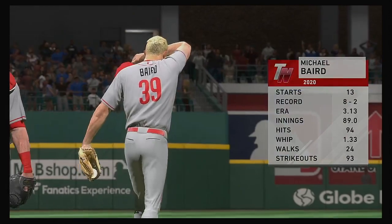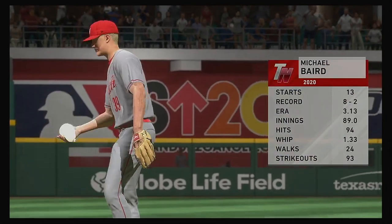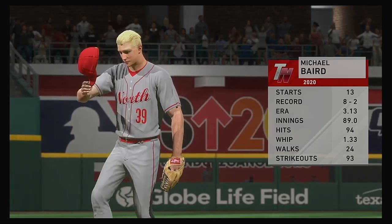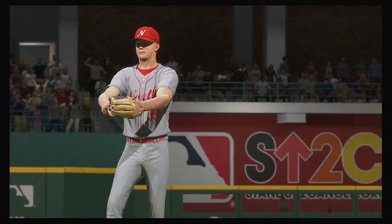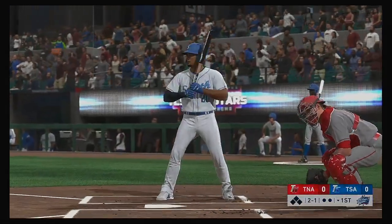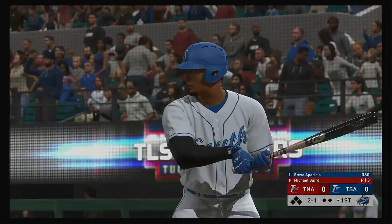Michael Baird, the native of Colorado, gets the start on the mound. Dan Plesac, what's the word on him? This guy has a three-pitch mix, and he needs all three of his pitches. If he has them all working and uses them properly, he has a chance to be very effective. At the plate, Steve Aparicio. He'll lead things off here in the bottom half of the first.